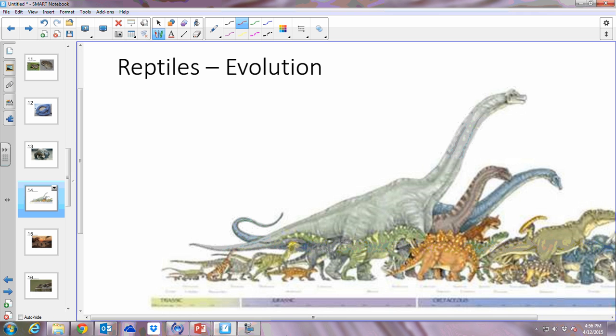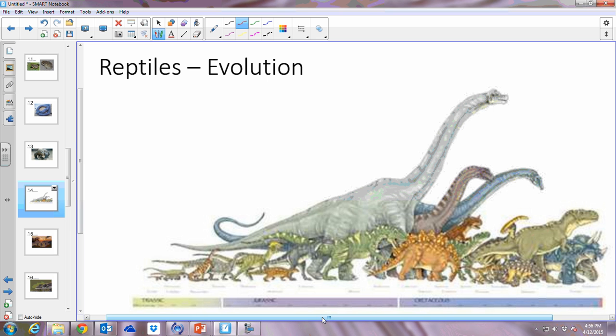As far as the evolution of reptiles, reptiles share a common ancestry with amphibians. They were the first vertebrates that were not dependent on water. Dinosaurs represent the most successful group of reptiles, and they went from everything as small as a chicken to as big as a school bus times five. And they ran on two or four legs. Some of them may have even had feathers.